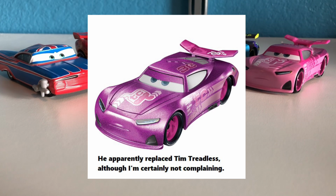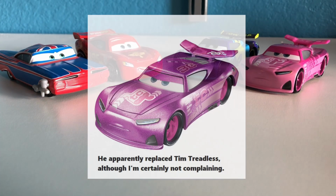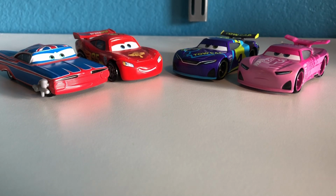But I'll still be picking them up, even though hopefully they'll be like $4, the normal price. It'll probably be $5, and we actually haven't seen the packaging for them yet. So who knows? Maybe the packaging will look really cool. Although we can only hope. They're apparently supposed to be released a few days ago, but that was actually when the pictures were revealed. So maybe they'll be soon.